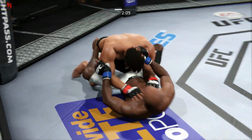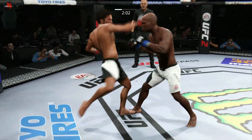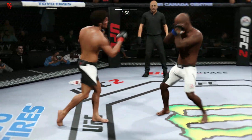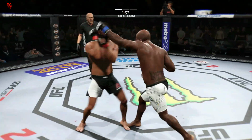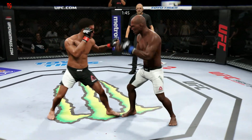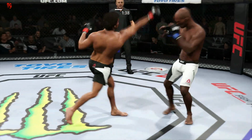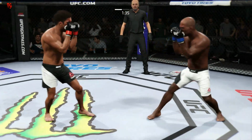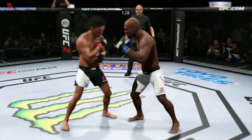Guard here. And back up again. Look at that, right to the temple. Good exchange back and forth here. Under 2 minutes. Man, you can see the effect of those punches that have landed because his left eye is really starting to close up. Huge uppercut misses. Good slip of that punch. Nice hand.